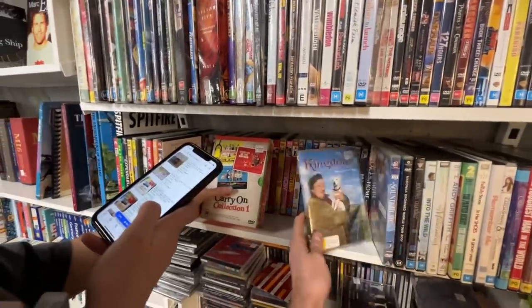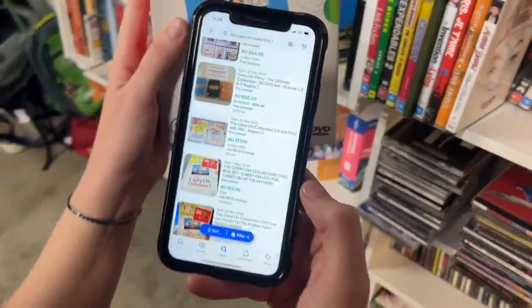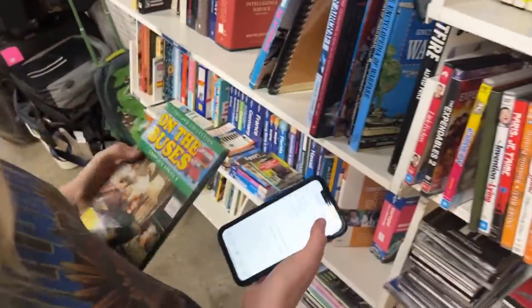This one's like 20. What do you got there? But then this one, 20 bucks. That's good. Bob's Burgers. Not great. Type it in as well.